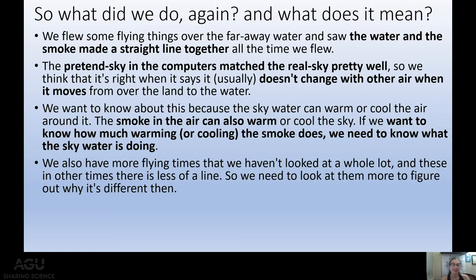And so we want to know more about this. It's important to know because the sky water can warm or cool the air around it. And the smoke that's in the same air can also warm or cool the sky. So if we want to know how much warming the smoke is doing, we need to know what the sky water is doing, how much sky water there is, how long it is in the sky, and how it matches with the smoke in the sky.